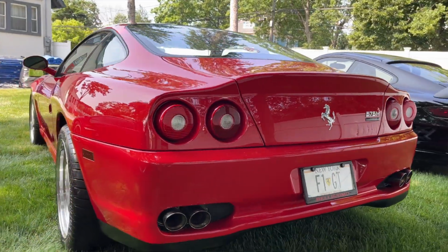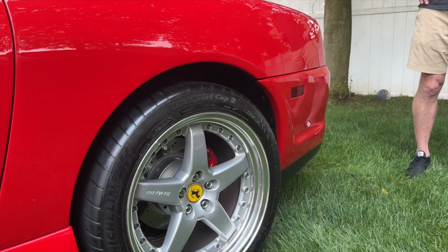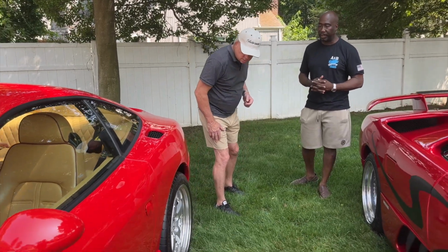These are very rare rims, the Hammond rims, which came off of a 550 Maranello, which I was very fortunate to find. So I put those on. I do have the original stock rims that came with the car, but this gives it a different look to me. Is it a bigger diameter too? Yes, it is a bigger diameter.